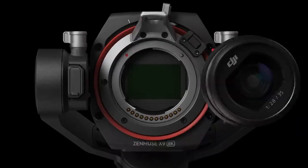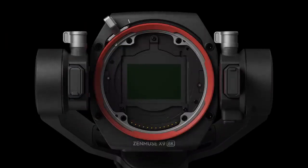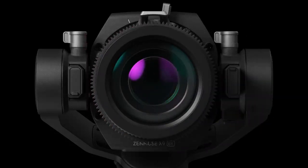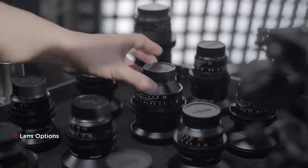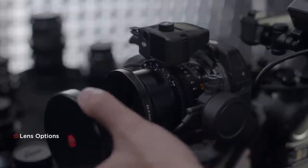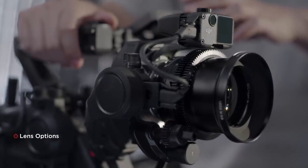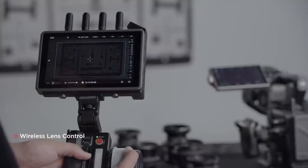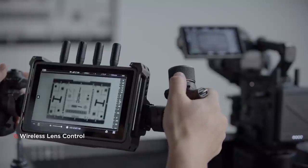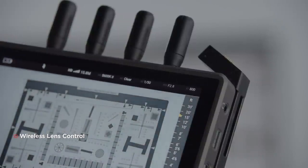X9 is equipped with interchangeable lens mounts, including DJI's proprietary DL mount, Leica M mount, and other mounts with short flange focal distances. This provides extensive lens options like ultra-large aperture lenses, anamorphic lenses, and vintage manual lenses. X9 can also provide wireless control and autofocusing for all these lenses with expansion modules. Your favorite lenses can now shine in a whole new way on Ronin 4D.